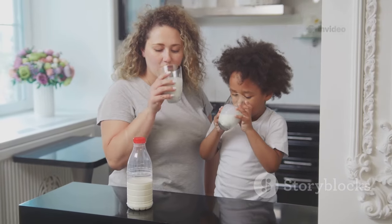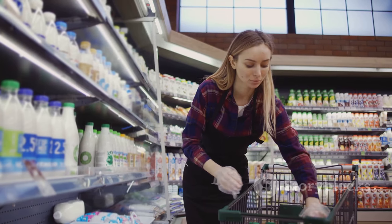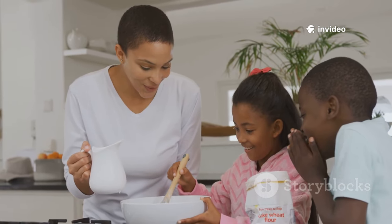Use it in oatmeal, sauces, or to make creamy soups. Try different types now to find your family's favorite. Learn to mix powdered milk for best taste. Integrate shelf-stable milk into your pantry before you need it. For families, it's a fundamental responsibility.